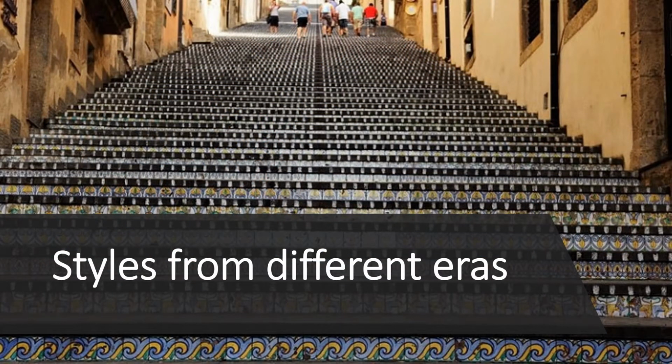The staircase can be divided into 10 sections. There is a sector for each century, starting with the 10th, each consisting of 14 steps. There are steps with different maiolica styles, namely Arabic, Norman, Swabian, from the Spanish era, from the Chiaramonte, Renaissance, Baroque era, 18th and 19th century, and even contemporary.